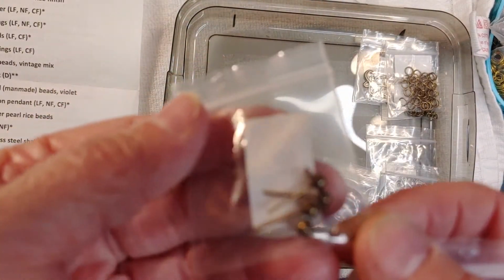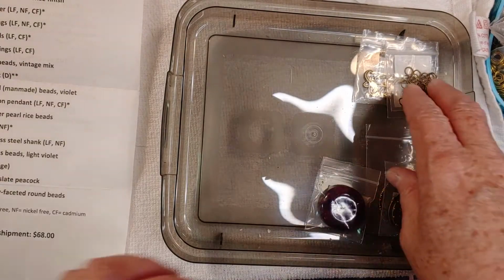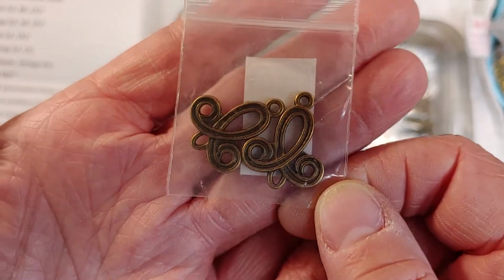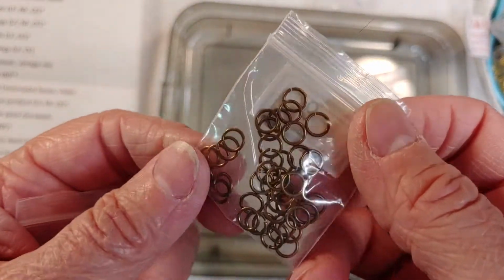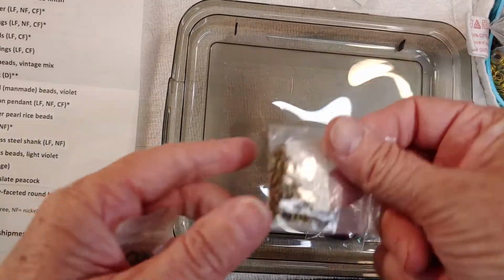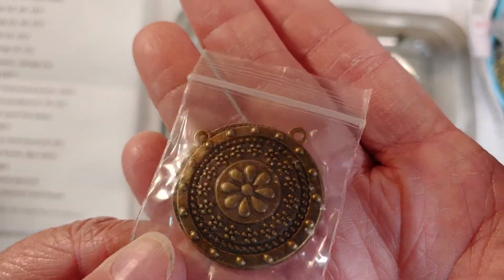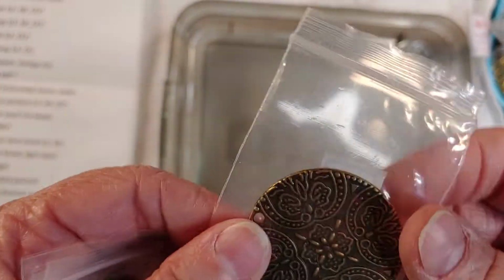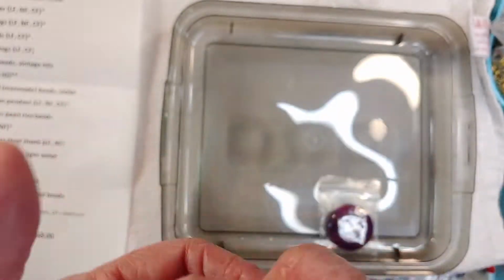I do have two pairs of the little earring findings, and those are just little stud earrings. I have two more of these little chandelier type findings, quite a few jump rings left. There's a tiny little bit of chain remaining, and then there are two of these really gorgeous pendants that I don't know what I'm going to do with. And then there's this other larger pendant. Again, I don't have a clue what I'm going to do with it.